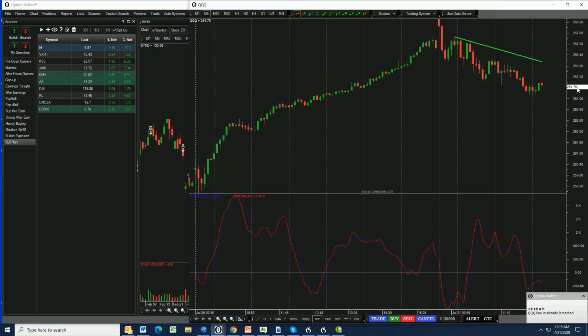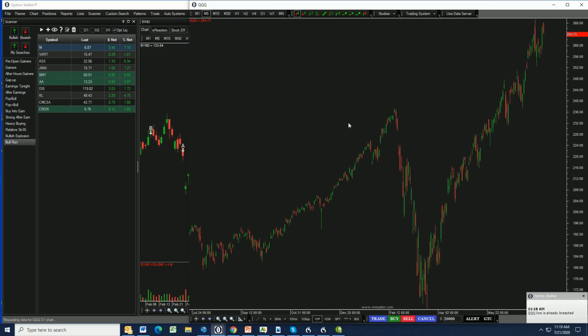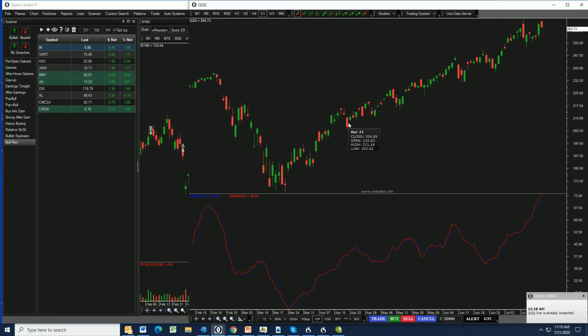I'm not trading much. I'm really trading small size. In the morning, I'm trading half my normal position size. In the afternoon, I'm trading a quarter of my normal position size. This is a low probability trading environment. We are in the dog days of summer. That means that you have to keep your size down.